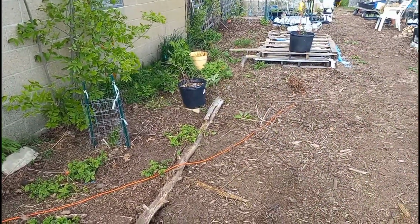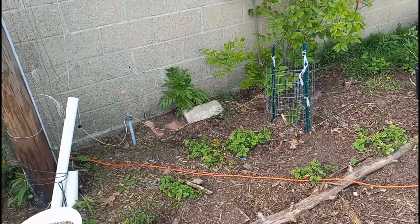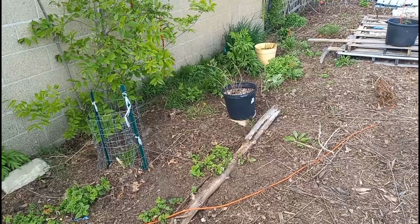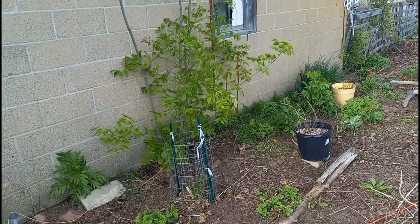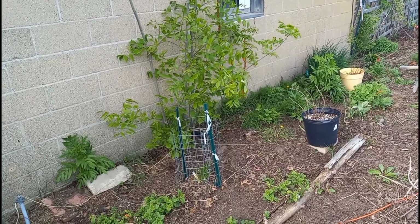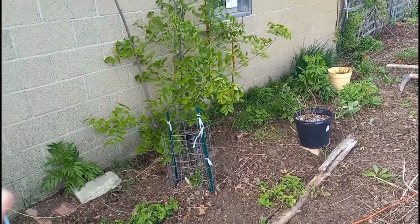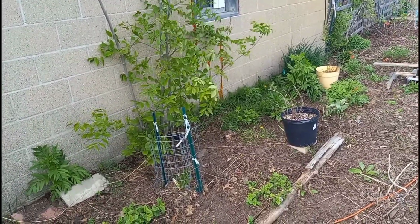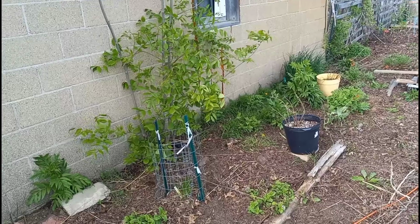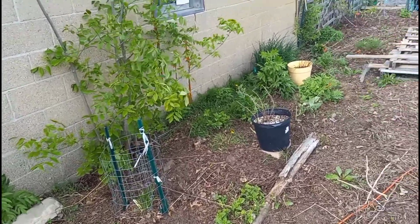This is my perennial medicinal herb bed. A lot of stuff is finally starting to come up, show some greenery. This is a tree, some type of ash. I can't remember which ash it is. So we're just letting it be, even though it's by the garage. The garage is in rough shape anyways. So the tree's holding the garage up or the garage is holding the tree up. I don't know. But anyway.